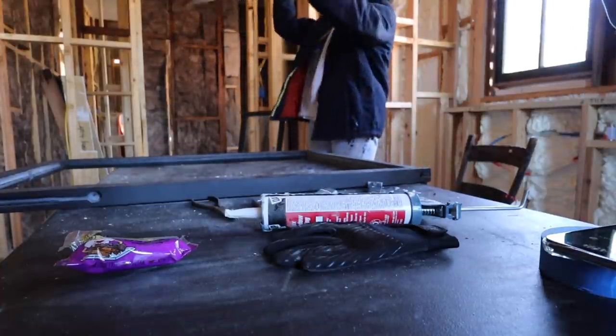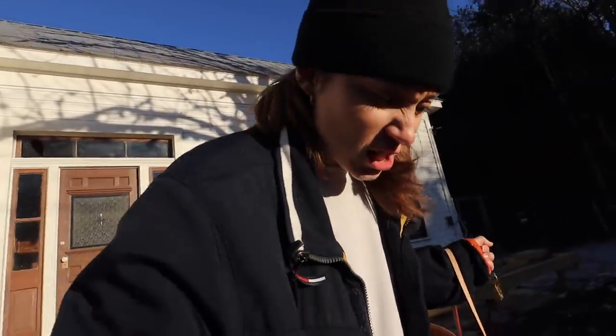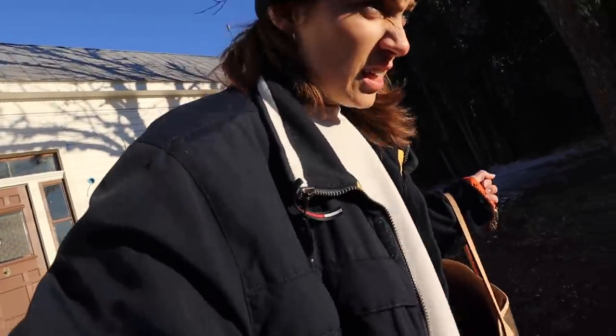You guys, I'm frozen. My fingers won't work. We can't do it anymore. It's just too cold. We even have a heater in there. It's muddy. It's so deceiving because the sun is out. Yeah. My face is frozen. My fingers are frozen. I got some windows, four panes of glass in though.